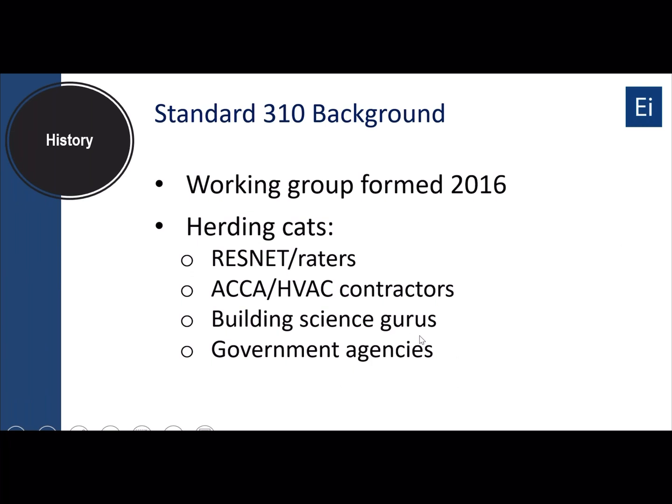So a little bit about Standard 310. This has been in the works for some time. The working group was formed back in 2016. Bit of a sausage making process. It's kind of ugly along the way, but hopefully the end result is a good thing. Dean Gamble headed up this group from the Energy Star for New Homes program at the EPA. He is a master cat herder.